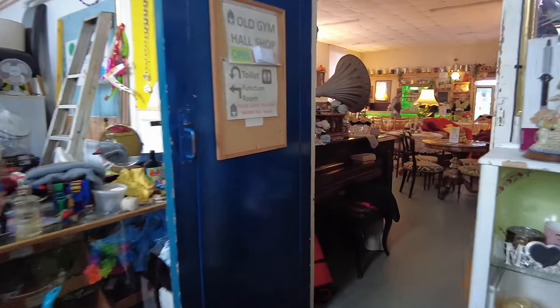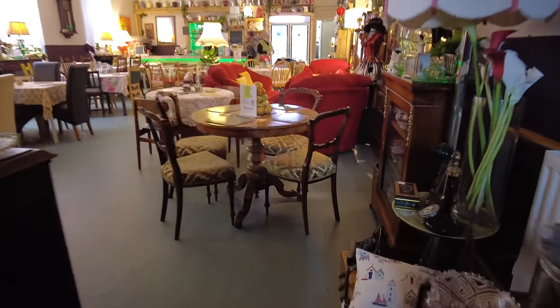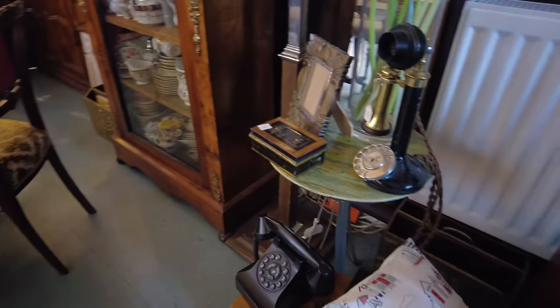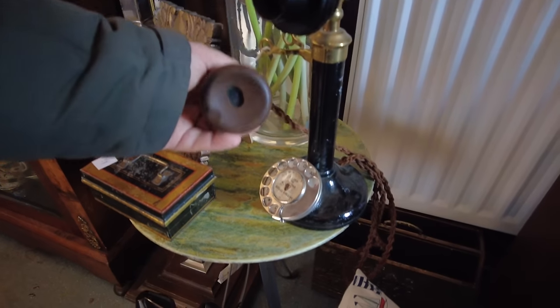Right, and then through here is where you can come for... What sort of food do you do? We do all sorts of food. We do lasagna, we do corned beef pie, homemade corned beef pie. We do all sorts of stuff, loaded fries.